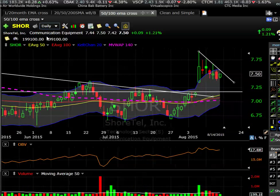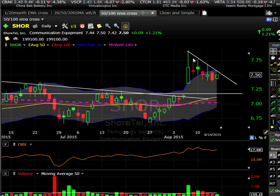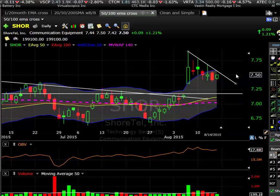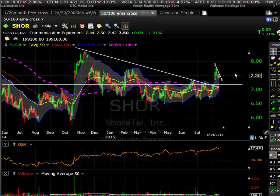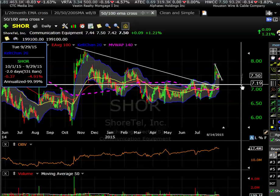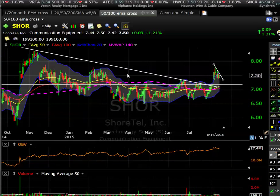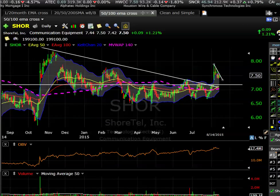Sure, one of the communication equipment names, had a big pop. It's been consolidating, pulling back. I'm looking for it to take out this trend line with conviction. It's got an interesting look. It may come back down into the $7.20 range, which might be a place to look to enter, but it sure has a pretty interesting look. I do like it.